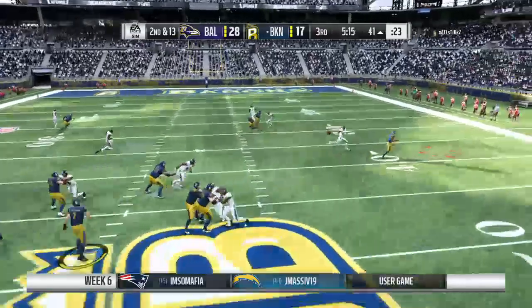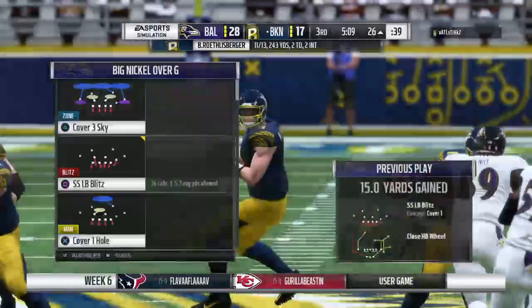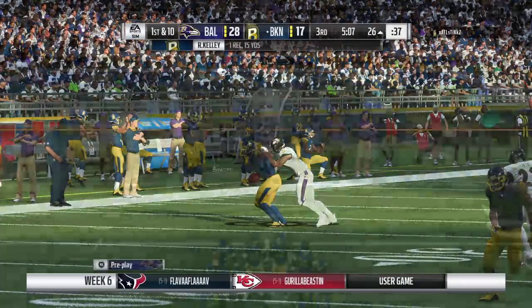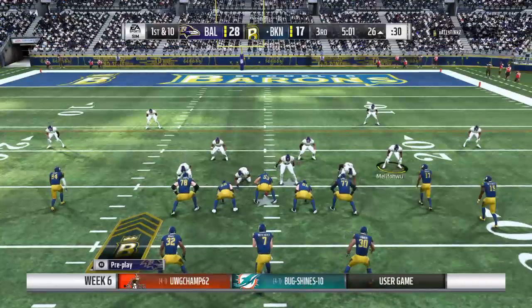On second down, Roethlisberger. He'll leave it for Kelly, complete. And he works it past the 30, almost to the 25. It's a pickup of 15 and a fresh set of downs. We always talk about having to read defenses and how complicated that is.